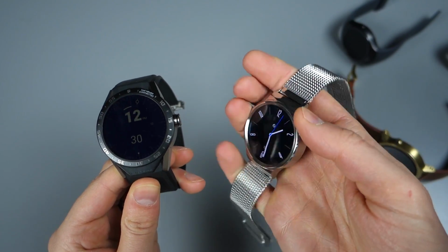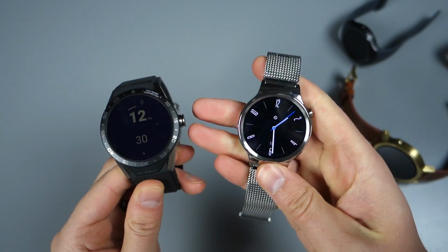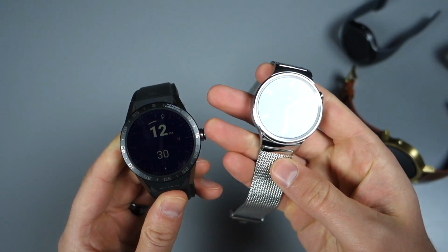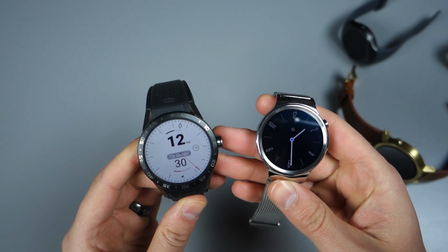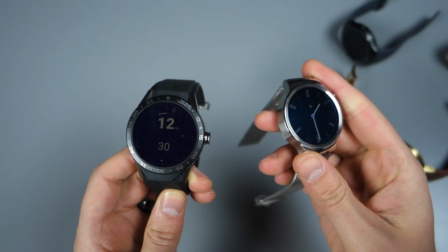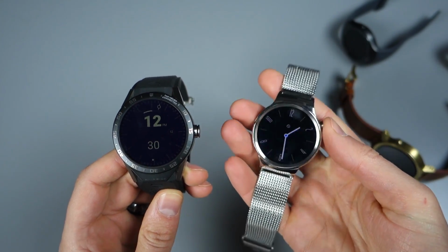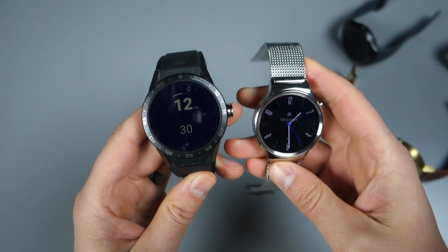$149, which is the silver casing here, stainless steel casing with a leather band. If you go with this Milanese strap, or I believe there's just a silver band as well, you jump all the way up to $400. There's a black model that's $450, and then there's going to be an all gold model that's actually $800. It's still not available, and I'm starting to wonder if Huawei is actually going to ever make it available, but they are making one that costs $800.